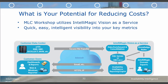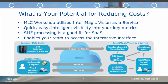It takes somebody maybe half a day to get the instructions on how to pack up the data and FTP that to us. And then we'll load it into the software as a service platform, do our analysis, prepare a presentation, and then present it to your team, and then give you some access to the interactive interface on the software as a service platform.